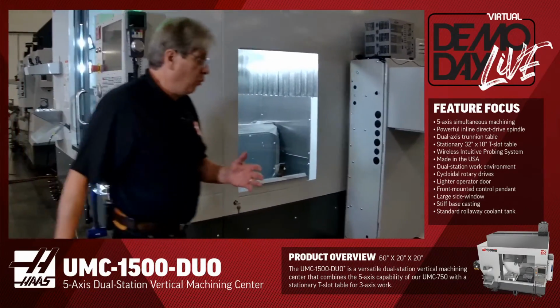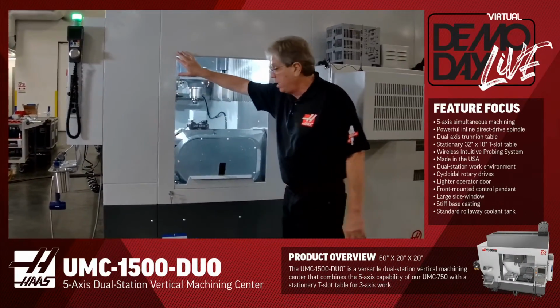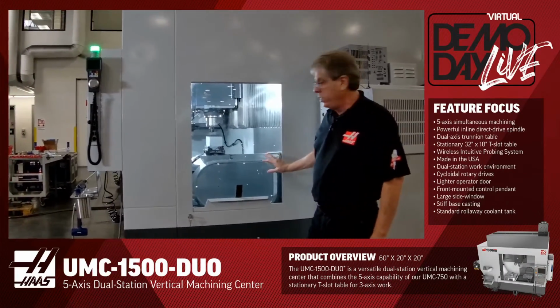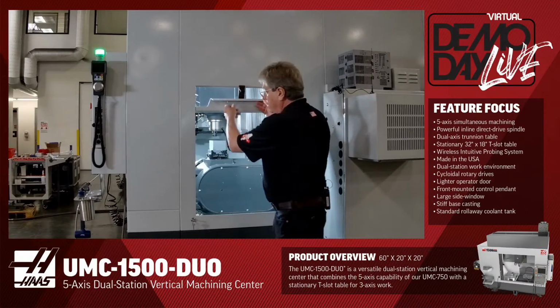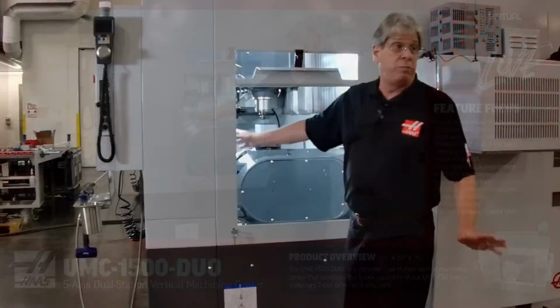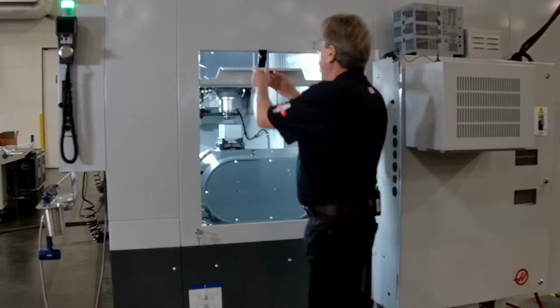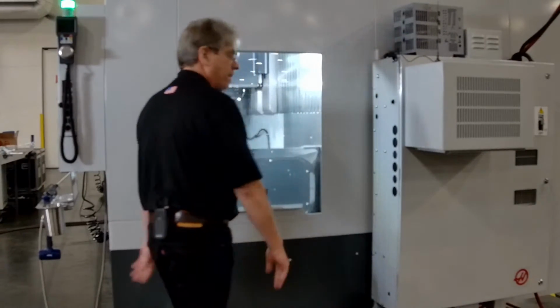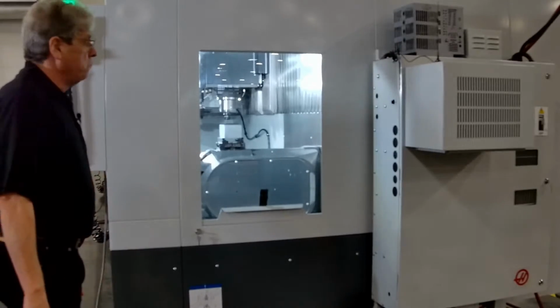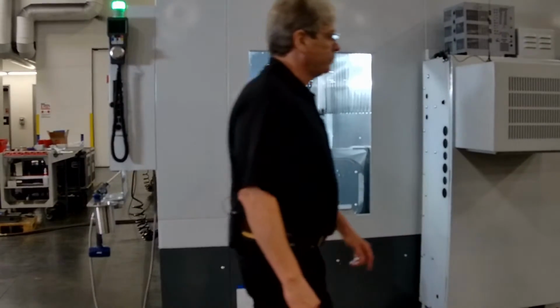As I mentioned before, mounting the pendant on the front of the machine opened up the side and gave us the ability to put a much larger window here, and it's a sliding window, so I've got good access to my work holding. This is also a really good place to clean the machine from, get the chips down into the conveyor. And if you want to add automation at some point, it's a great spot for a robot or an APL. Exactly. Perfect. All right, let's go around to the back of the machine.